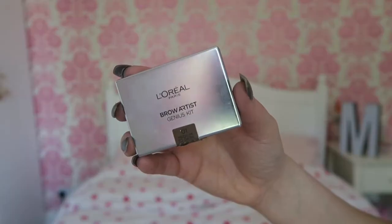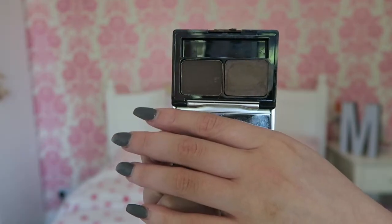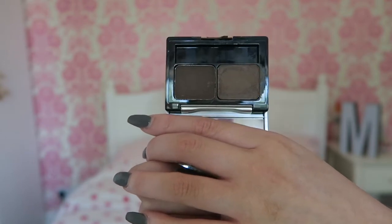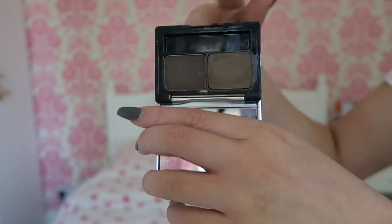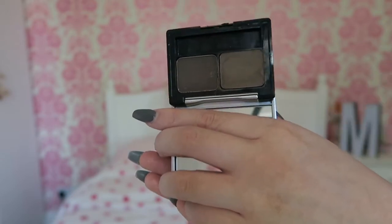And I also have another brow kit which is by L'Oreal. It's the Brow Artist Genius Kit. In here there is just a dark brown and a brownish gel. It's not something I could really get into. I didn't really like the texture of the gelish brown colour. I didn't feel like it went on my eyebrows very nice, and it overall didn't really feel right. That's this little palette. So now I'm going to move on to this section of my drawer.